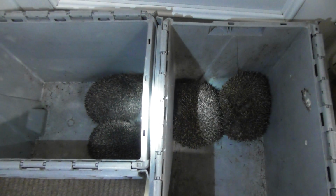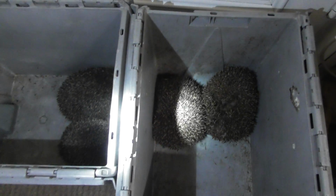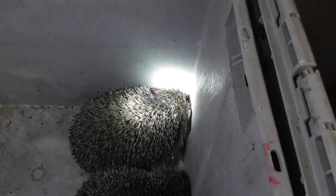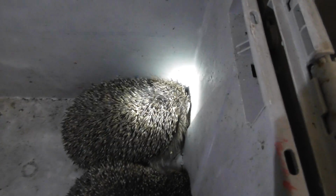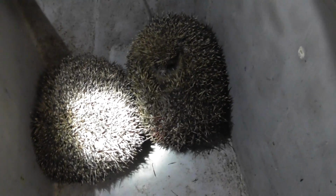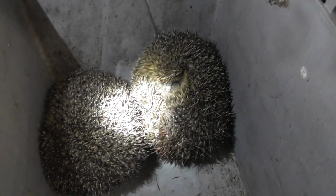Okay folks, I'm just going to show you 4 hedgehogs I've just caught at exactly the same time in my garden. 2 look like they've just been having a little bit of a shoving match on my lawn. I think it was these 2. And then there was another 2 in my cat-proof hedgehog area that also looked like they'd had a bit of a fight because one of them was curled up in a ball and the other one wasn't.